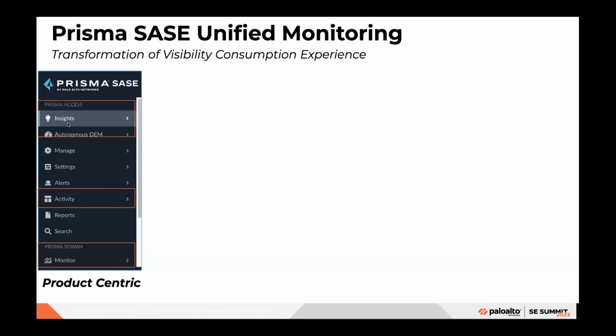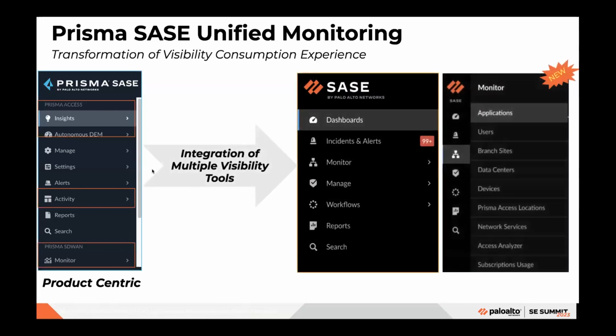They would come to PAI or Prisma Access Insights for infrastructure usage and visibility, Autonomous DEM for more of an application-centric experience, and so forth. We are moving from this very product-centric view by combining multiple of these visibility tools to a more generic, extensible framework, which is represented here in the left nav. This left nav is comprised of generic dashboards, which let our customers view their assets from Prisma SASE, as well as all the other CDSS subscriptions that they have.